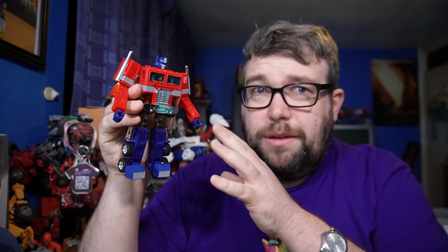I think the best way to start is with the one that came out first. This is Missing Link Convoy, but you can call him Optimus Prime. I'm sure I'll flip-flop between the names as I go through this. When blurry images of this first leaked online, along with some Joker's fake Megatron pics, I wasn't sure this was going to be real. Like I mentioned, I've always wanted this.